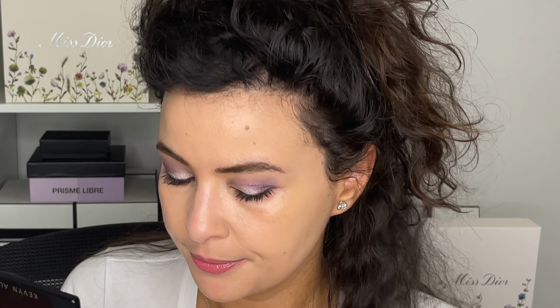Let me do a closer inspection. I would say that my pores look a little bit more blurred than before, because typically when I want to hide texture, I will use the Dream Skin primer. But when I've been using this foundation, I haven't used a primer because I find that it's a combination of the Dream Skin, because Dream Skin is part of Capture Totale. So it sort of has that refining, blurring component mixed into the foundation here.